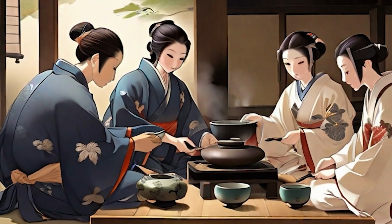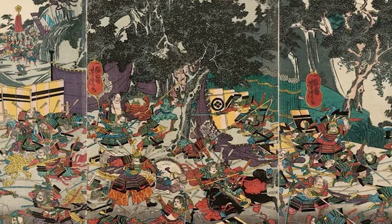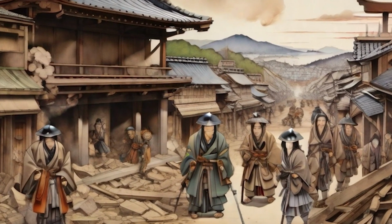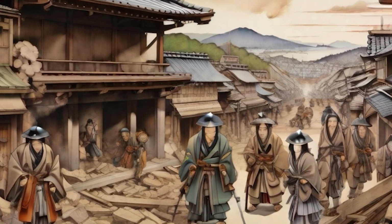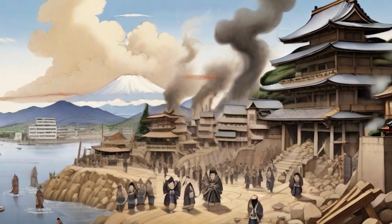But here's the kicker. The Onin War broke out between 1467 and 1477 in Kyoto. This war was a mess. It left Kyoto in ruins and really messed up any hopes of central authority.